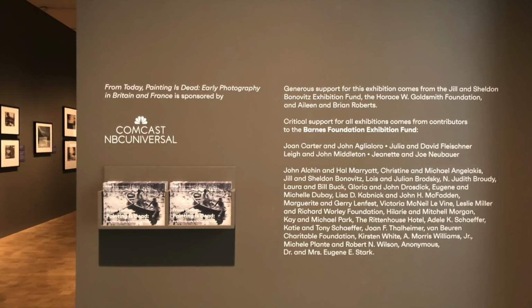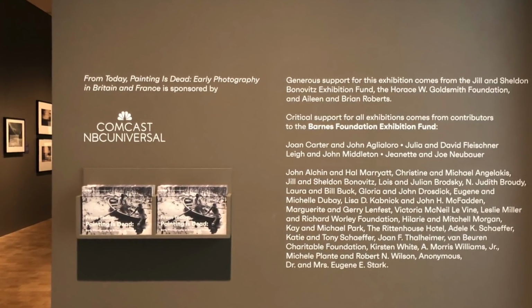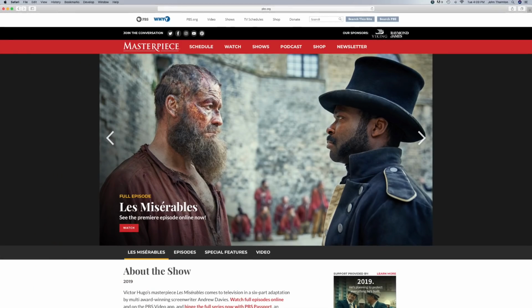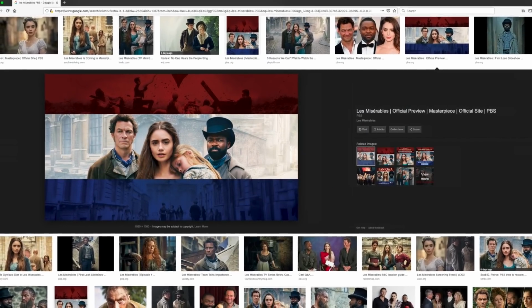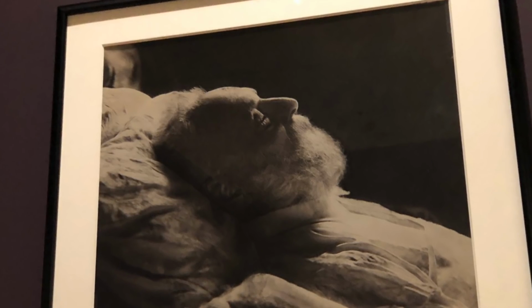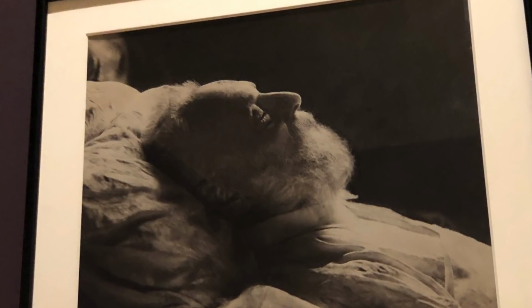One thing I enjoyed about the Barnes show was seeing real-life images related to the PBS Masterpiece theater dramas that my wife and I are so addicted to. The televised Les Miserables began last Sunday, and here is Nègre's portrait of its author, Victor Hugo, on his deathbed.